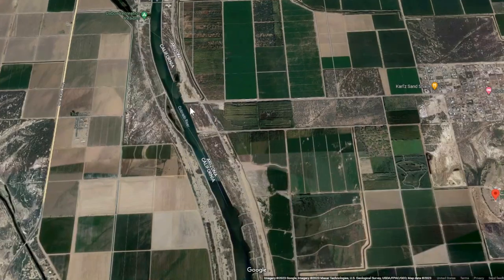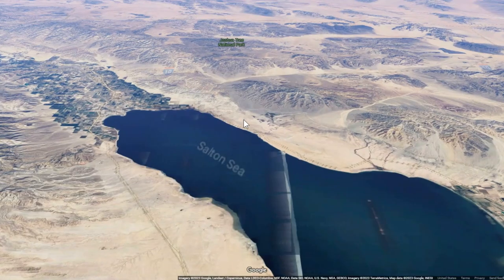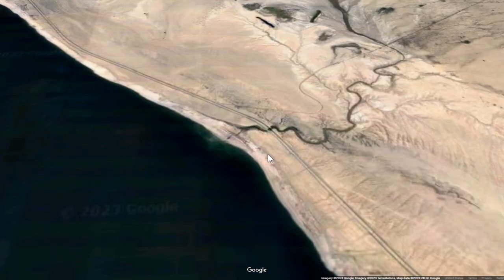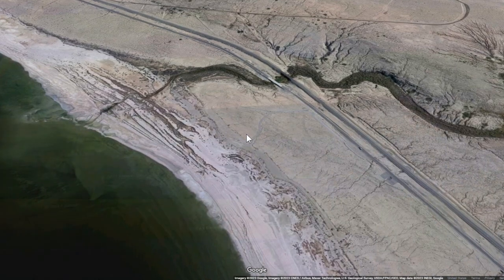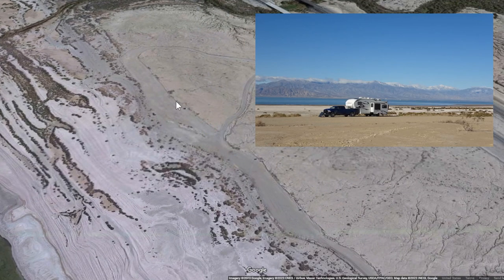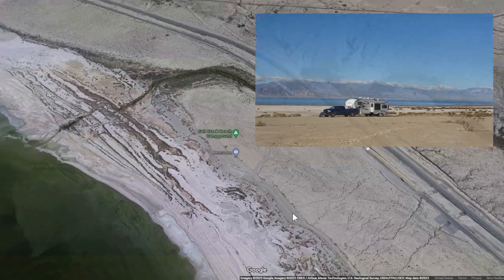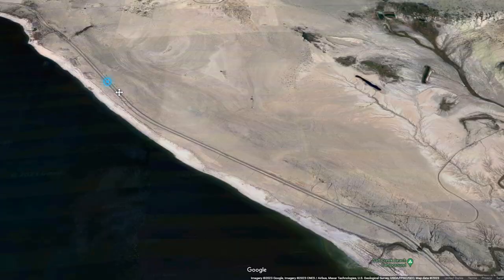So we stayed there maybe about 10 days and moved over to the Salton Sea and camped in the Salton Sea State Recreation Area down here at Salt Creek. It's one of our favorite places to camp down there. Yeah, there's the roads coming in, and there's just some primitive camping all along here. They have garbage and some pit toilets, kind of porta potties out there. And I think it was about $10 a night to camp there.